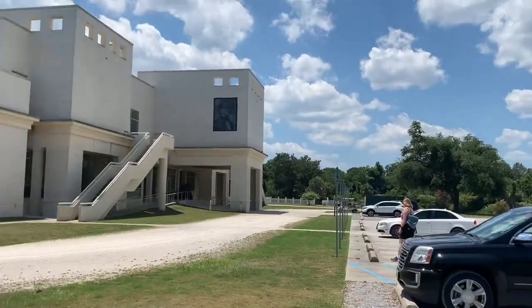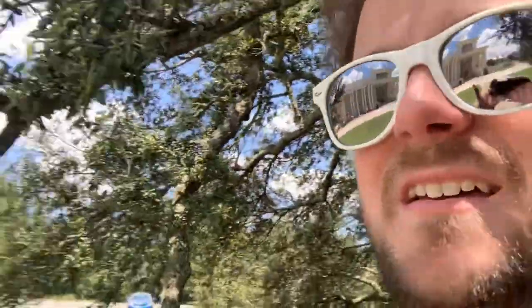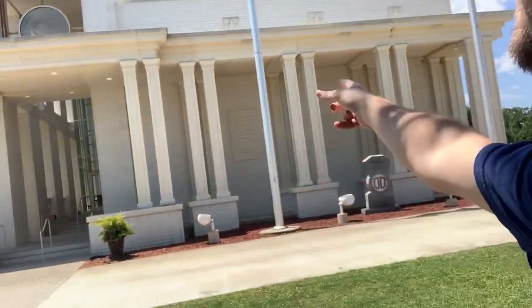There's my mom over there. But look at that. Massive. Sam found a tree. But now we're going to go inside. The house is so pretty looking over here. But it's pretty cool. They got this column area here, and it has some quotes from Jefferson Davis.